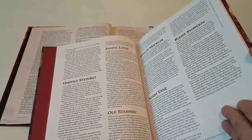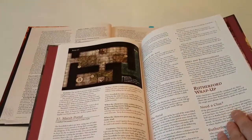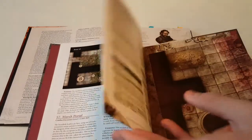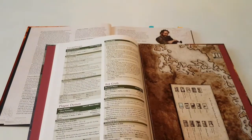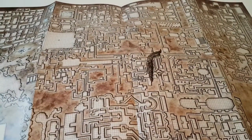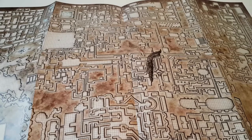So I'll just flick a couple of pages there. What it does is it sort of lays out the first floor of Undermountain and some adventures to be had there. As I said, because Undermountain is just so huge, I will show you a map actually of Undermountain. As you can see, this is the first floor. You really don't need any more than this one floor for the players to get a sense of how big this cavern is. So I would say if your players are curious about the Yawning Portal and about Undermountain, this one book should be more than enough.